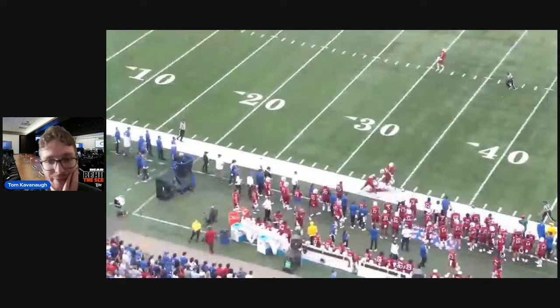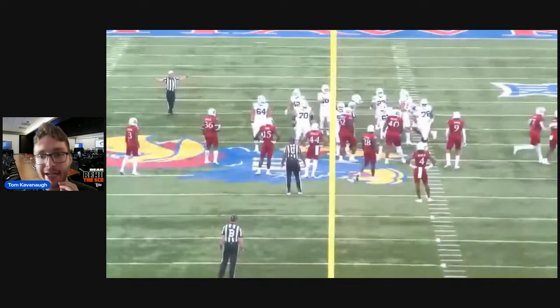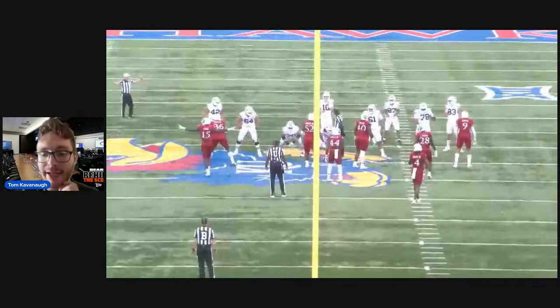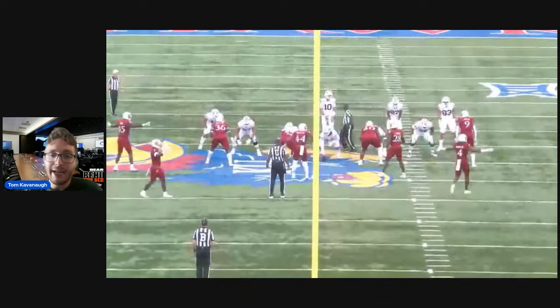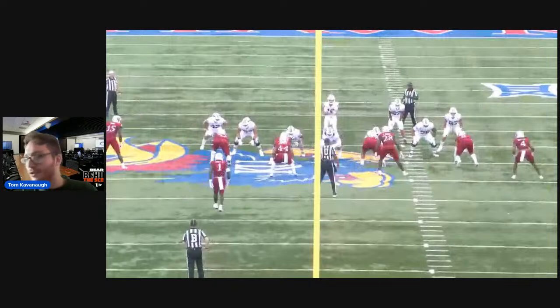But still, I think you see those plays a lot where he recognizes what they're trying to do and can diagnose it pretty quickly. And again, I'm sorry if I'm talking too much, but this is so impressive for a guy who's only played 500 snaps.